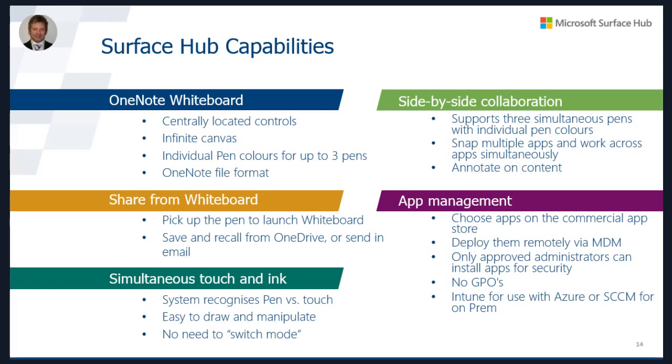For that multiple use, simultaneous touch and ink, so the board knows when it's a pen, because the pen's got an electrostatic charge which is pulsing onto the screen, which knows that it's the pen using it, and not a human hand which is just moving stuff around the board area. So it can understand the difference between those two touches, which is unlike other things which are on the market.